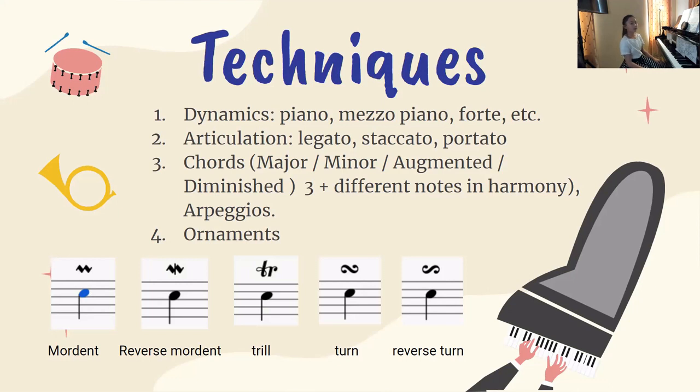Next is articulation. It's how you play a key. So for example, legato means connecting the notes and holding them. So for example, that's legato. Staccato is the opposite. It's detached and short. And portato is in the middle.